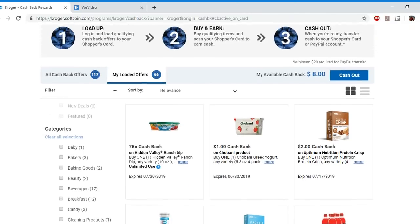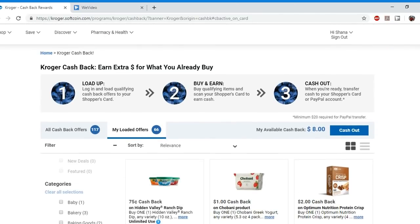Now, once you get your money back, you may be wondering, well, how am I going to know? Well, you don't get an email or anything like that. You just have to log into your account and check my available cash back. And it says $8. The only other way you know which items you got, like I showed you, it shows you that you have that item met.